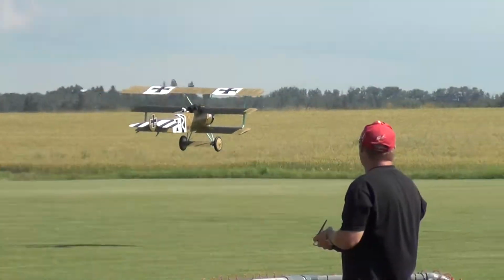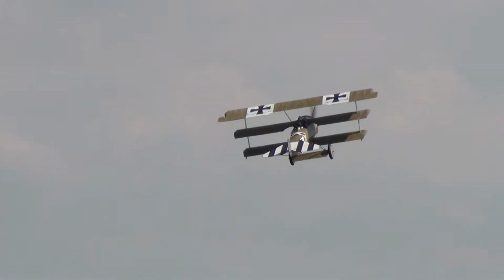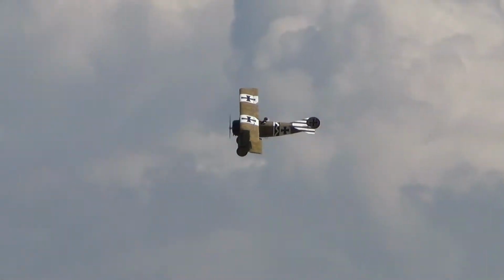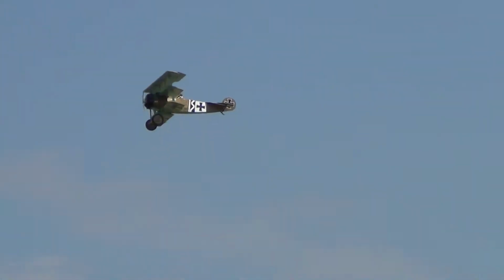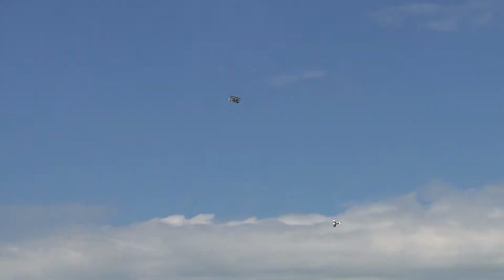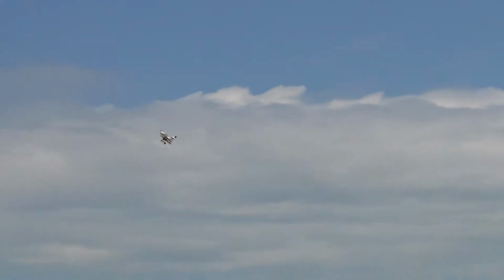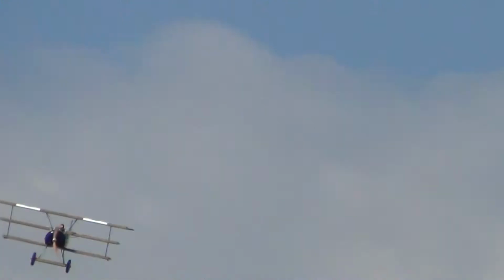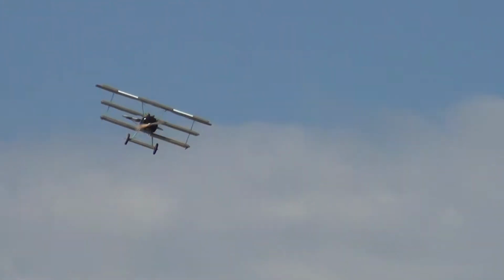And here goes our second DR1 into the air. You'll notice the planes move along very slowly. That's the way the real ones were. This aircraft in full scale, top speed was probably about 120 miles an hour. Its stall speed wouldn't have been much less, probably around 70 or 80 miles an hour. So you're flying very much on the edge of stall all the time in these aircraft. It wasn't a high speed.